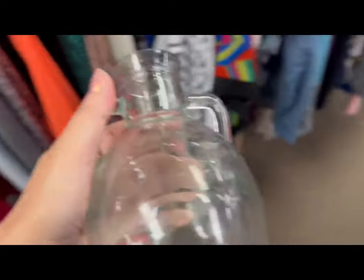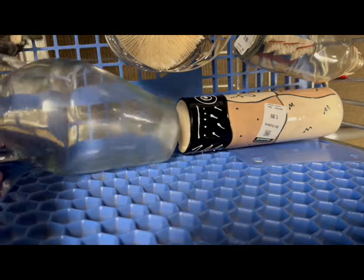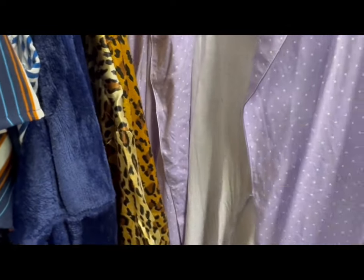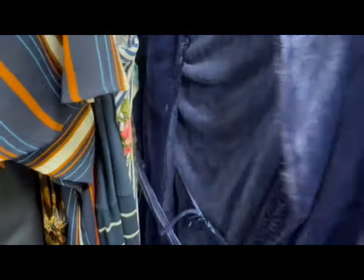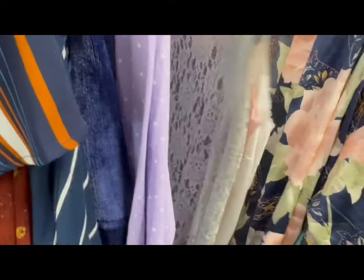This was an interesting, very thick, old-looking bottle to me. It had that nice kind of patina that old bottles have. So I popped it in the cart. Very heavy. If you know what kind of bottle that is, please leave a message in the comments. I've asked a few people and their opinions vary on it.